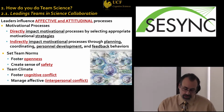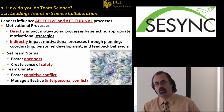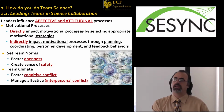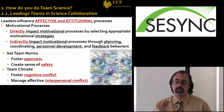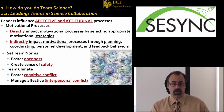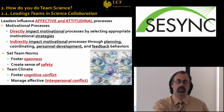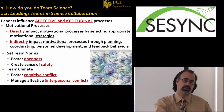And another important element is this notion of conflict within teams. There's many different forms of conflict that can emerge. So the simplest distinction is what I call cognitive or intellectual conflict in team science, or affective or interpersonal conflict in team science. Cognitive is we disagree because of the problem and the approach, that a particular method is being adopted or suggested by one member of a discipline. Interpersonal conflict is you disagree because you don't know anything about this problem and I think you're a jerk.